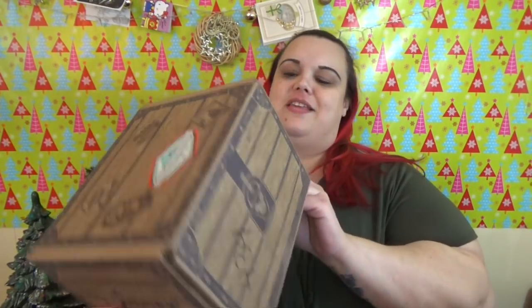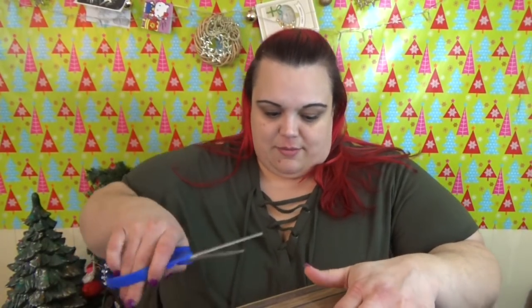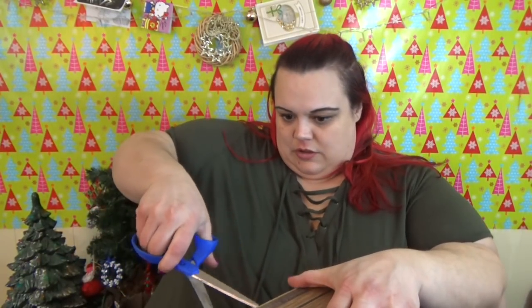So, again, this is the Disney Treasures box. This is a Disney and Funko collaboration. You guys know I love Funko. I love my pop figures. So I am hoping.